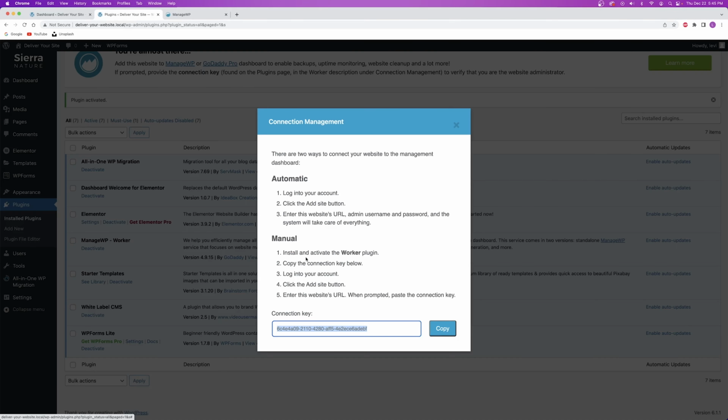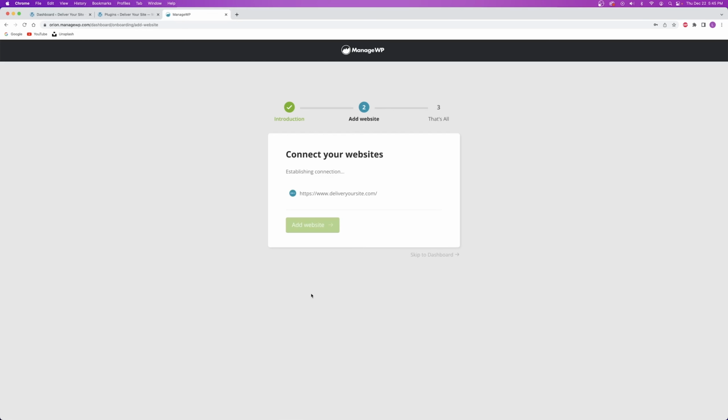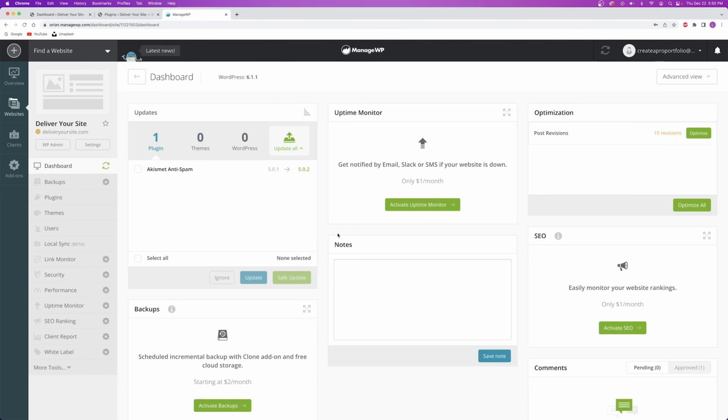And so this is what we're gonna be using. And all we gotta do is copy this key right here. And then we're gonna go back to the website and paste it right here. And that's it. Now we're gonna click on add website. Okay, and then after you add your website, you should be taken to a dashboard that looks like this.